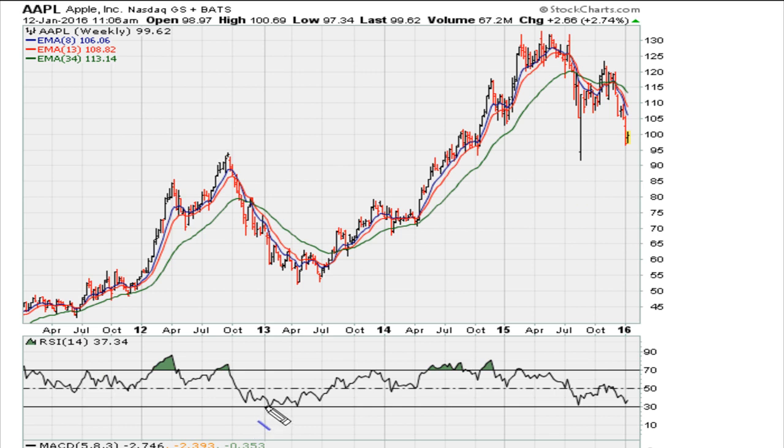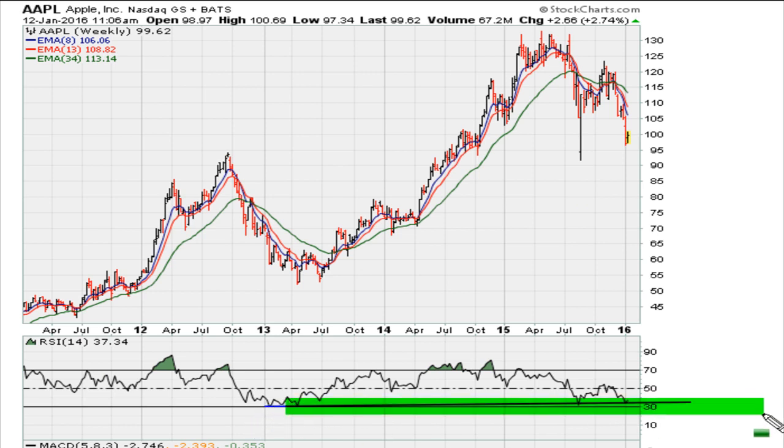So that's the first line, potential support, and then the second line is coming from this level here. The last time it held here was for nice lows, it bounced on the green line for the lows there, and now it's trying to hold. So if those two lines hold, just like the NASDAQ, I can see this stock moving higher over the next couple of weeks, assuming that the market is going to bounce.